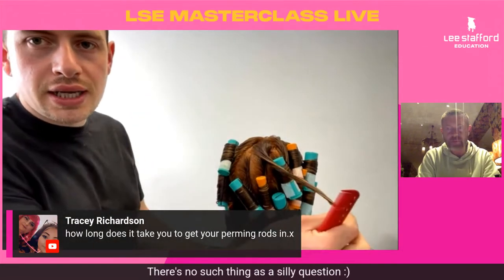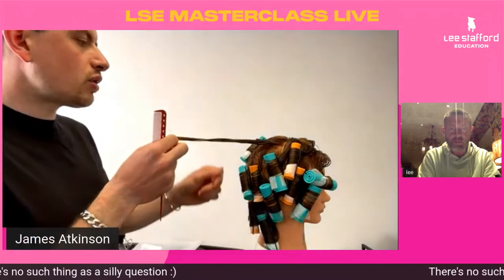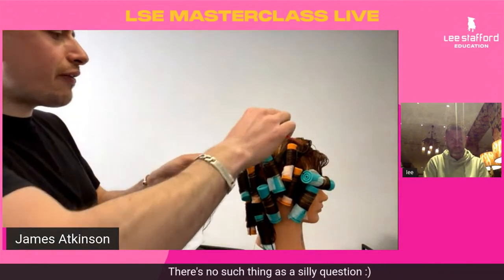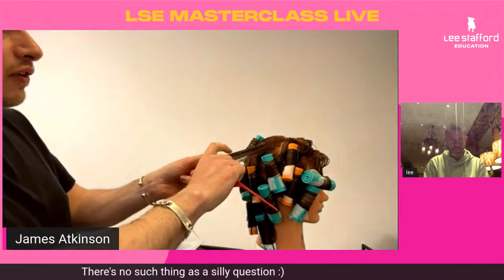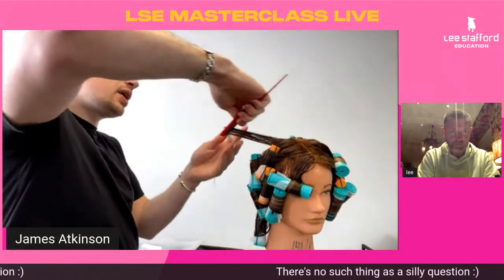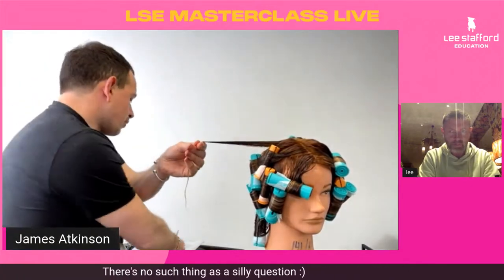So the final section here is that triangle section on the top that I mentioned. All I do with this triangle section is take the section and simply split it into two. If we were going all out, half an hour, 35 minutes for this type of wind. It's a bit like a spiral perm, this, guys, for anybody that remembers the old school stuff that came around in the 80s.